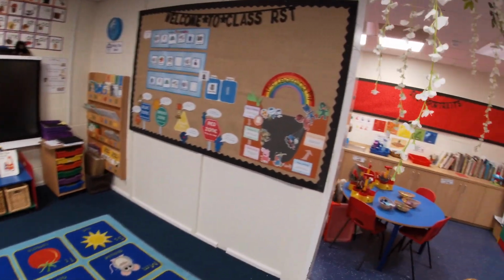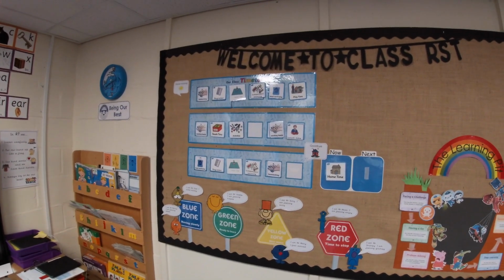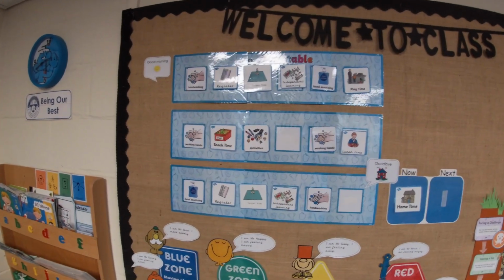There are visual timetables in every room to help the children understand the routines of the day. Here's an example on the wall in front of you.